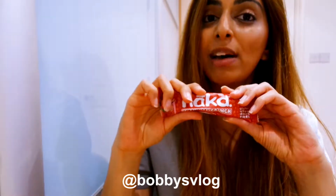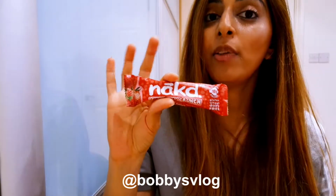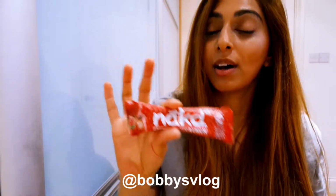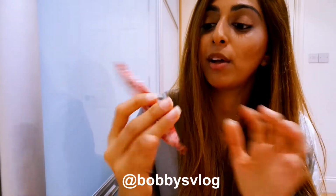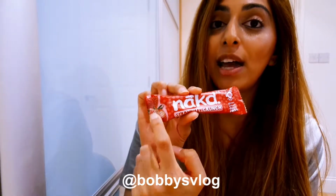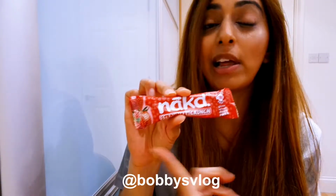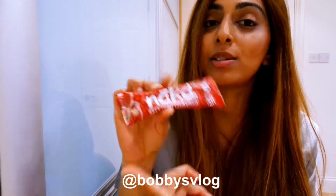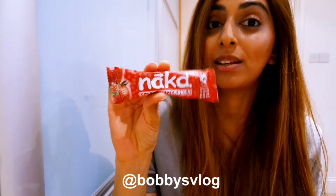The only criticism I have about the bars is that I think that they should be a bit bigger. They're not that pricey, but I'd love the bar to be a bit bigger so you just get a bit more for your money. And also, I love the packaging as well, really smooth and soft. And I love the fact that they have a picture of the fruit, the flavour basically, on here, so it's easy to establish what is in the bar.